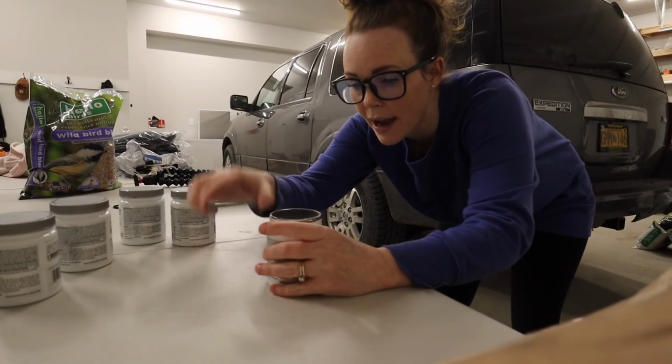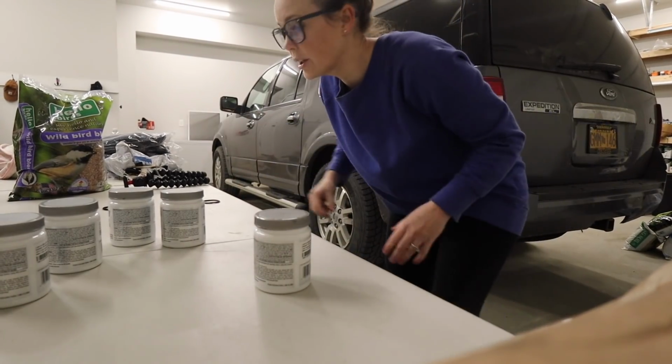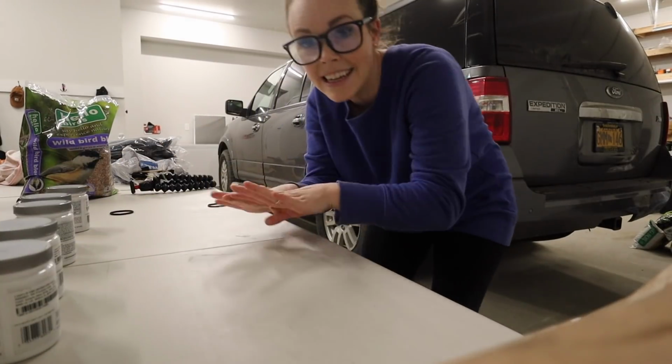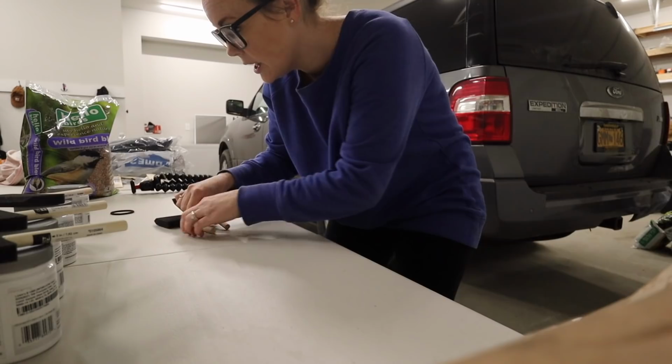What I'm gonna do is I brought a piece of plywood and I'm just gonna sample it all out. Wow, I'm already getting paint on myself. And then see what they're looking like, which one we'll pick, because I need to hurry scurry and get that done.